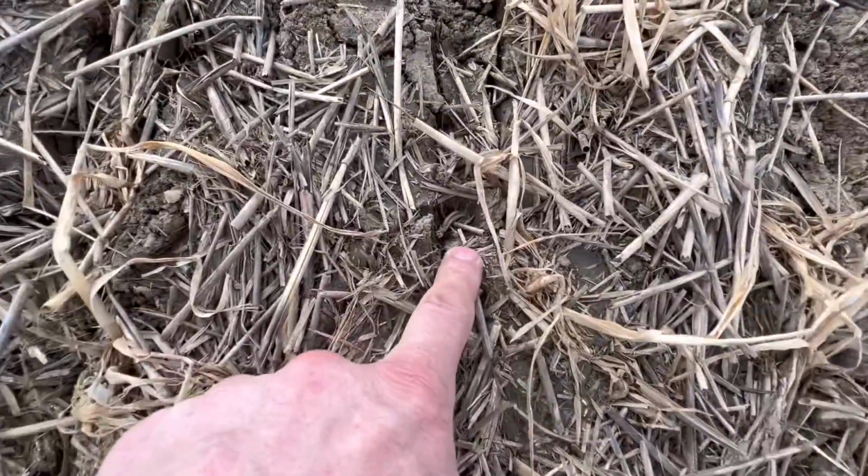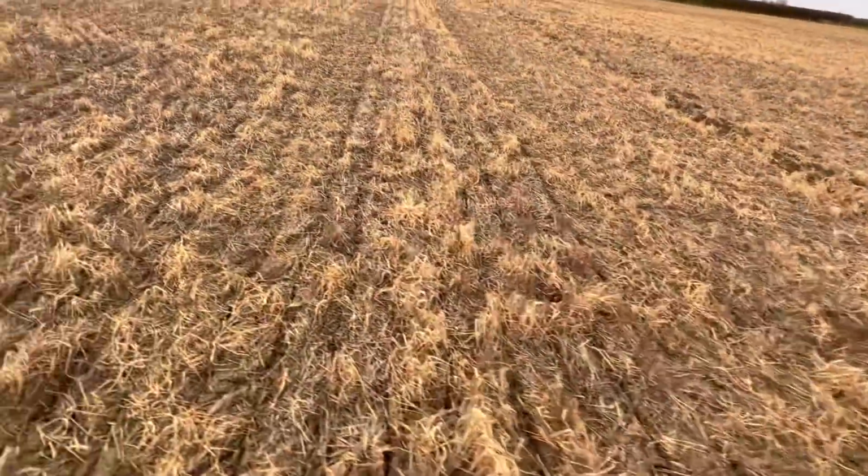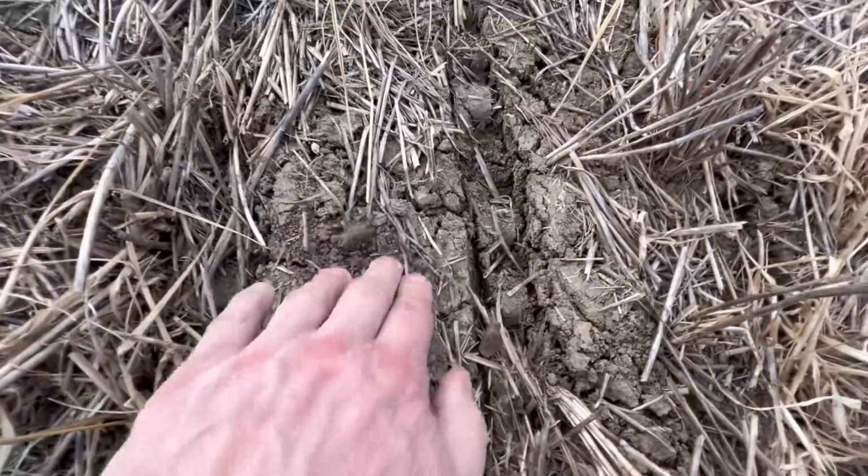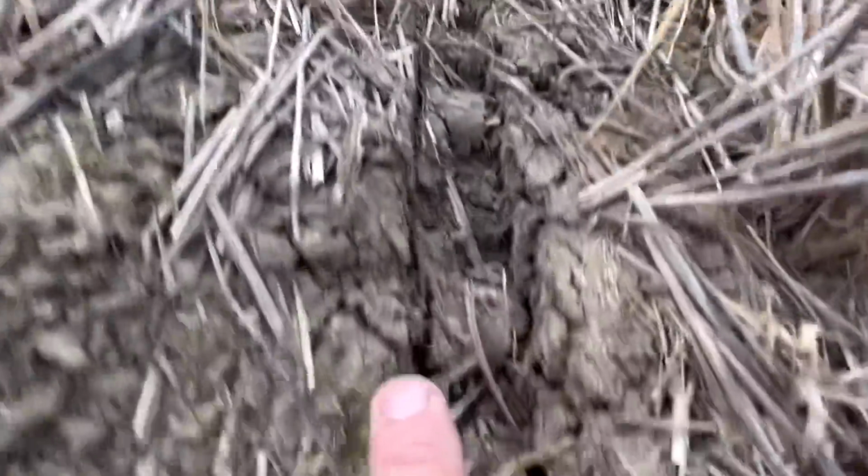But you can see the press wheel marks there and there. You can see here. And so they think it's pressed it in enough, so I'm not doing that. Yeah, not a lot of movement there on the soil. You can see there how it's pressed it in. You can see there, if we look at that.